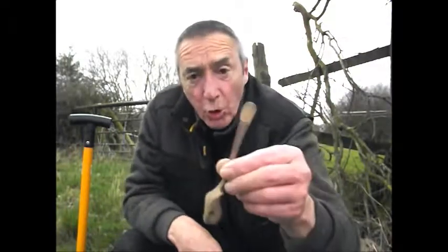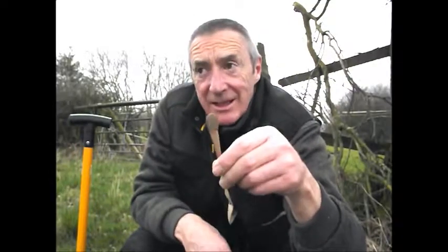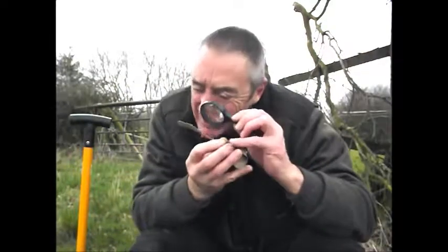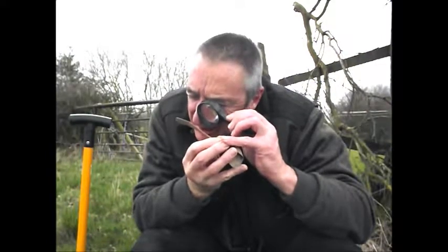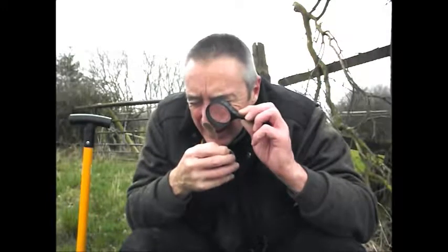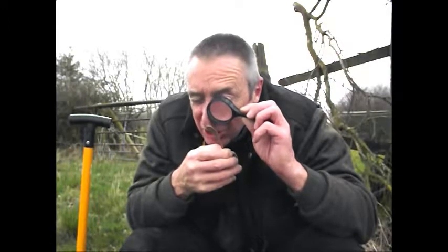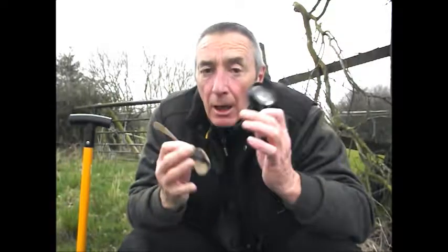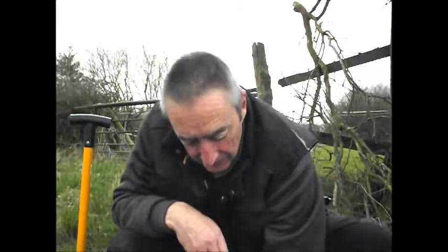Then we dug this spoon up. I've had a look at the spoon with my little magnifying glass, and it's got the maker's name on it. I'll tell you what the maker's name is. It's Lewis Rose and Company Limited, and the date is 1940. And it's got a little arrow on the back pointing upwards, and on the back at the top the letters OM. What that means, I ain't got a clue, but that's that.